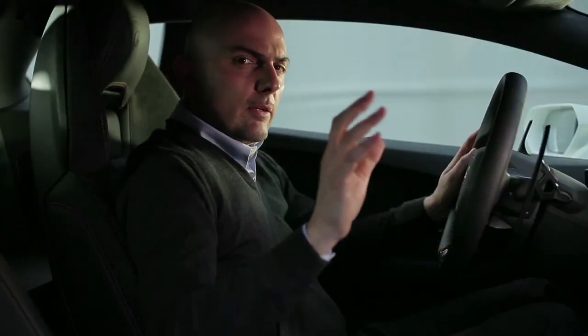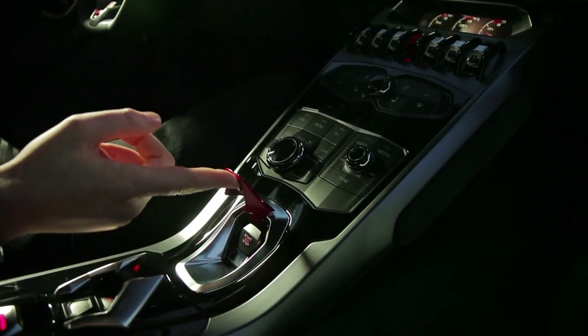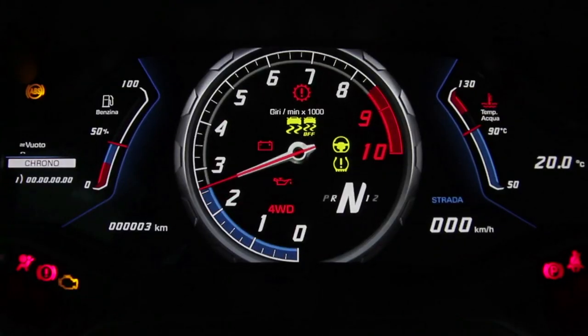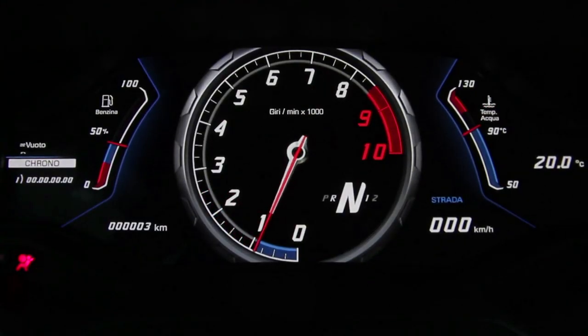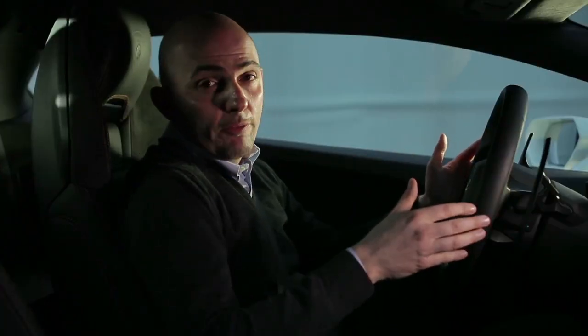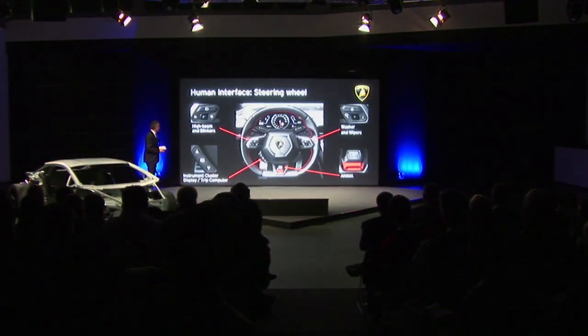About the central console, we have the new engine start button. But honestly speaking, what I like more is to push it. Now let's go to see what we have done during the development of the new Lamborghini Huracan.